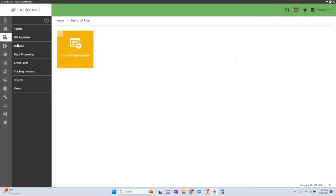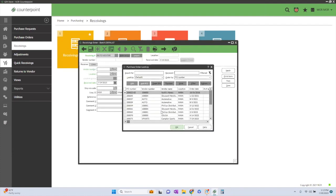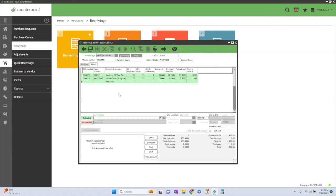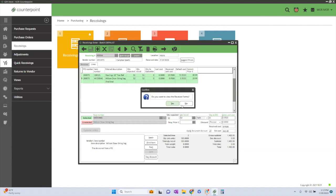So the next step would be coming out to receivings and then just receiving those items. Super simple. You just find your purchase order and then make sure the quantities are in check. And then you can just go ahead and hit post. And now they are in my inventory system.